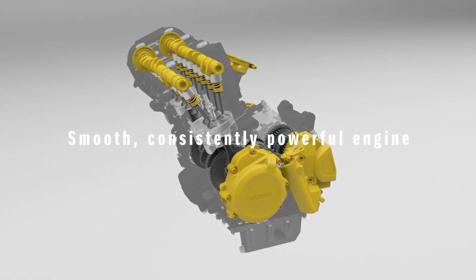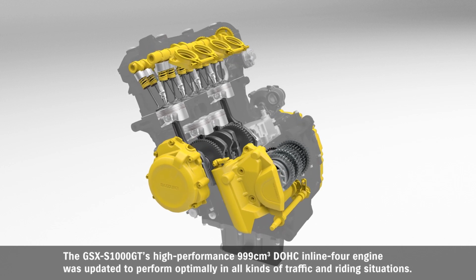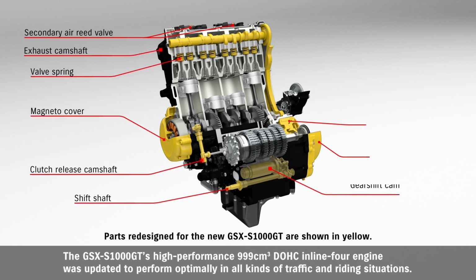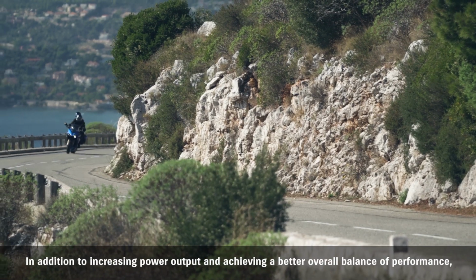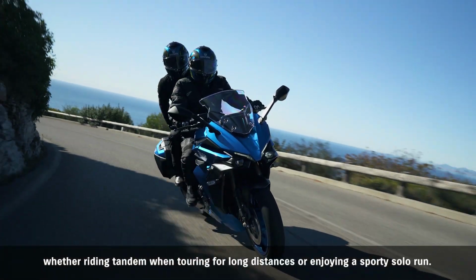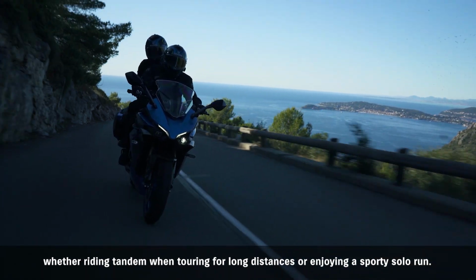touring. The GSX S1000GT's high-performance 999 cubic centimeter double overhead camshaft inline 4 engine was updated to perform optimally in all kinds of traffic and riding situations. In addition to increasing power output and achieving a better overall balance of performance, this engine realizes a more controllable, more comfortable, and less tiring ride, whether riding tandem when touring for long distances, or enjoying a sporty solo run.